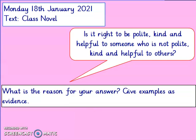Okay, we're going to end our session with a bit of a P for C question here. Is it right to be polite, kind and helpful to someone who is not polite, kind and helpful to others? There's no right or wrong answer for this. It's your opinion. But again, when you put your opinion, you like to give evidence, okay? Because that backs up your opinion, okay? So it's up to you. Use the text, use your own experience. But I would like an answer.